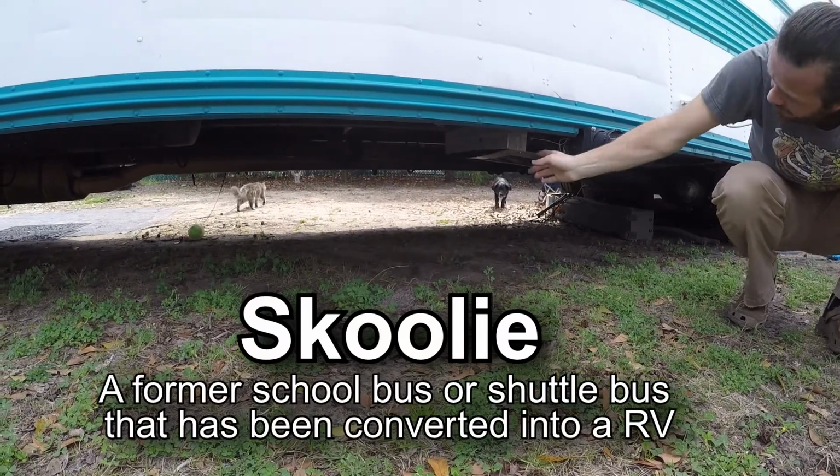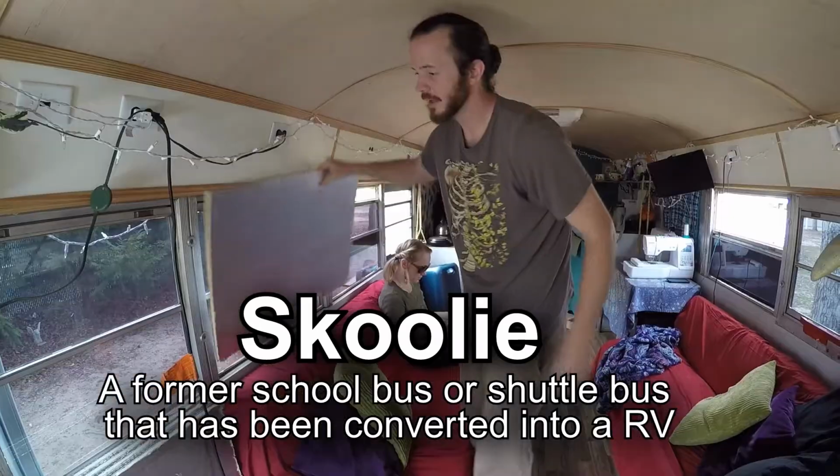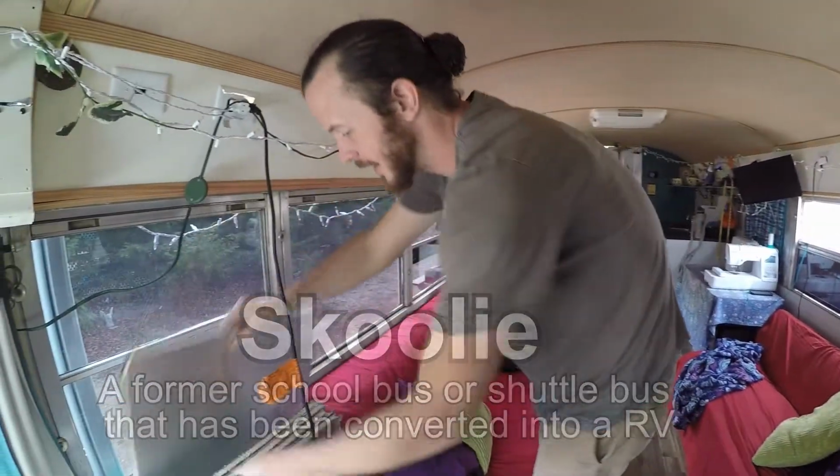Side of the roof, and I just cut it into pieces. The exit to get into the bus. Little generator that we bought used off of somebody. Keep it super cold in the summertime and hot in the winter.